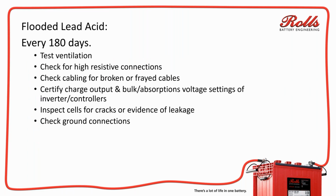About every 180 days, you want to test your ventilation. You want to make sure that your ventilation works. All flooded lead acid batteries must have an active ventilation system according to code: CSA, ETL, UL, and the National Electric Code for the United States. Most inspectors are going to require that.